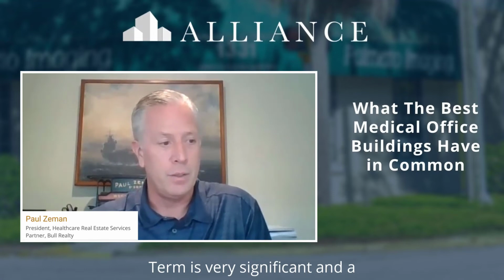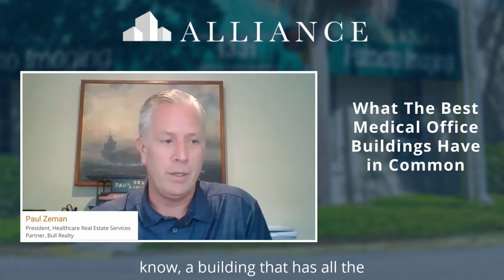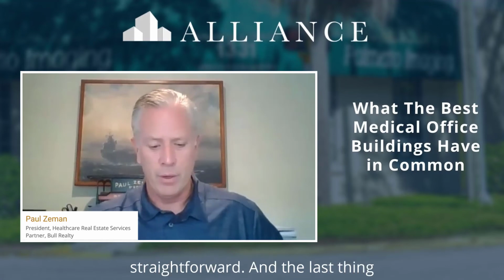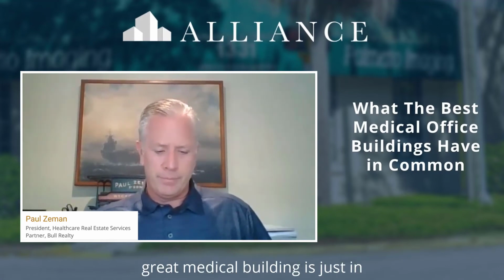Term is very significant. A weighted average lease term: a building that has all the leases expiring in a year or 2 years is not going to attract a lot of attention. So that's pretty straightforward.